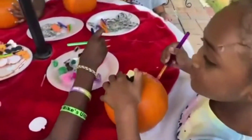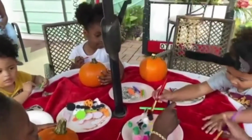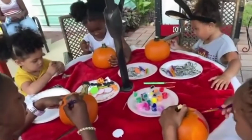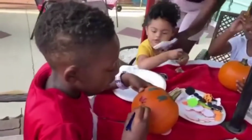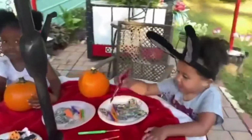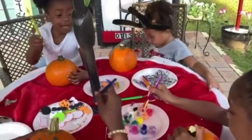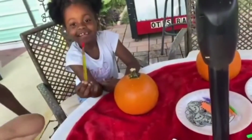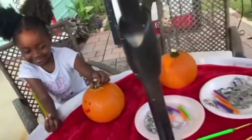So what are we gonna do after we get through painting the pumpkin? Decorate it. And after we decorate, what are we gonna do next? Sticker it. And marshmallows. Kelsey, what color did you use? Red. Can we see it? I'm gonna put red. Oh, it's gonna be a happy pumpkin.